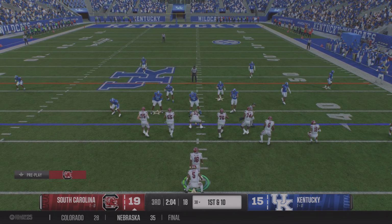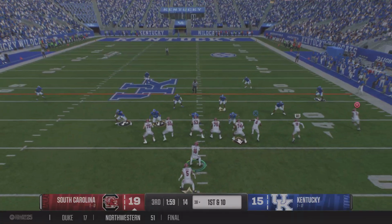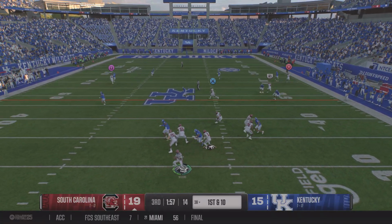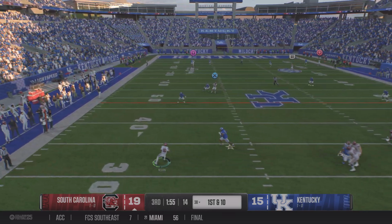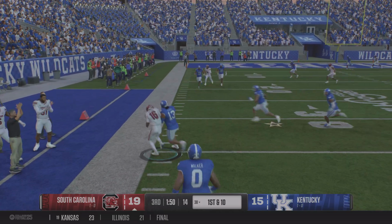You open a drive like that and you've got some operating room. It's first down from the 38. Looking to throw, it's Sellers. Moving away from pressure. He's going to run it. At midfield, he's got room.